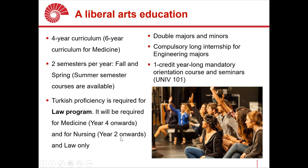So students who are going to study medicine and nursing will of course also be offered Turkish language courses during their first years so that they can reach a certain level of Turkish proficiency. And why is that? So that they can interact with the patients at our hospital.